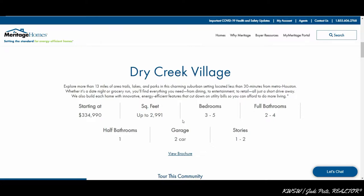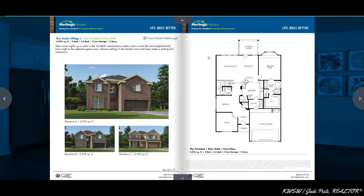They will offer you 3 to 5 bedrooms, 2 to 4 bathrooms, 1 half bath in each home, 2 car garages, and they build 1 to 2 stories. I'm just showing you here that on their website, you are able to visit their brochure online, which is really easy and convenient for you guys to just look at and be able to see all their communities, all of their floor plans. Today, we'll be visiting the Trinidad, which is also the model home that is on site.